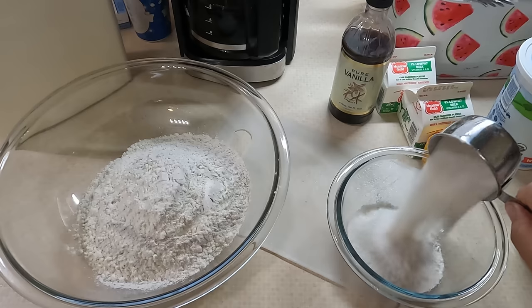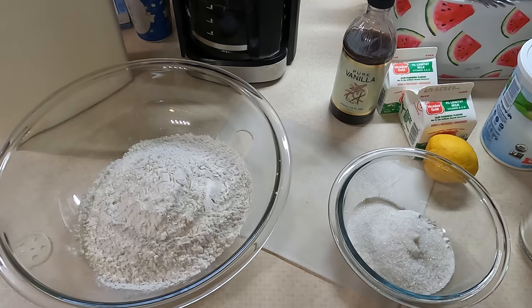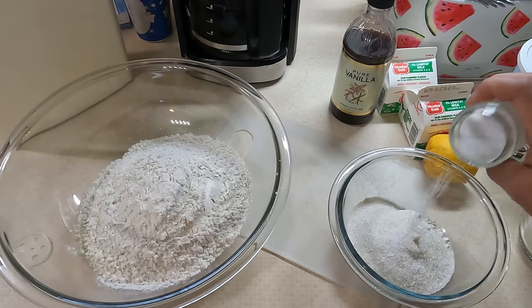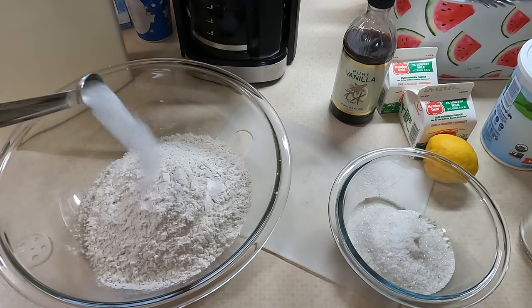And then half a cup of granulated sugar. You could use brown sugar if you want. I'm gonna use the white sugar though because this is for berry muffins. I think that'll go better than the brown sugar, but you never know, it might still go good. And we're gonna put a pinch of salt in with the streusel and then 1 teaspoon in the batter.